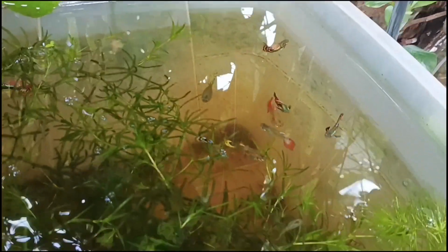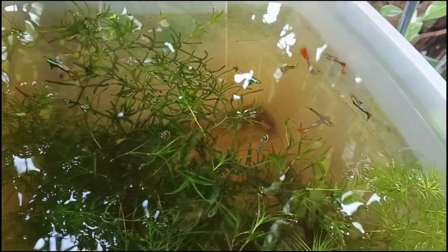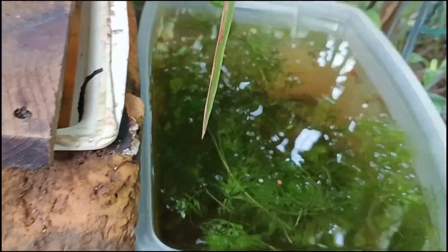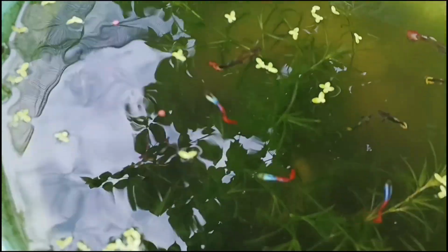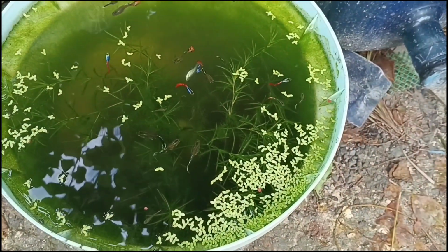This is my red dragon guppy. Silver red ducks guppy. Tiger barb. It's not visible sa camera because of the algae.